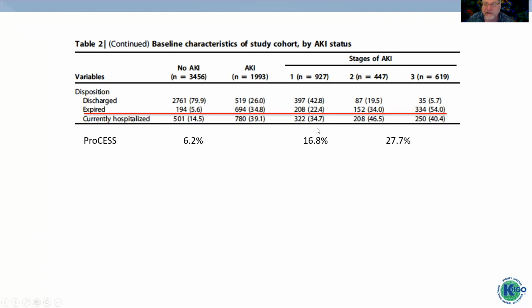And yet patients who develop stage 1 AKI, a bit higher mortality, and certainly for stage 2, 3 AKI, higher mortality still compared to septic shock. Now, I caution you that any clinical trial tends to enroll healthier patients than you find in a general epidemiologic analysis. So these data may still be very consistent, just including some patients that you wouldn't necessarily enroll in clinical trials.